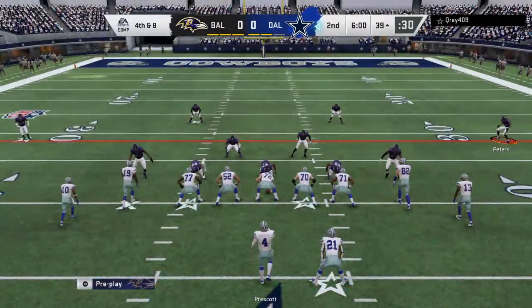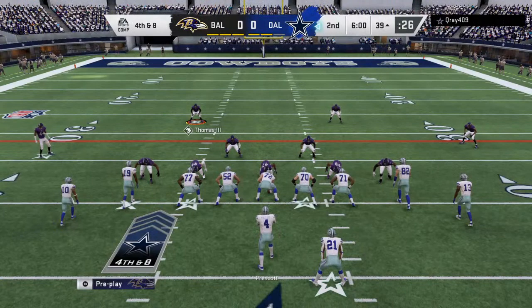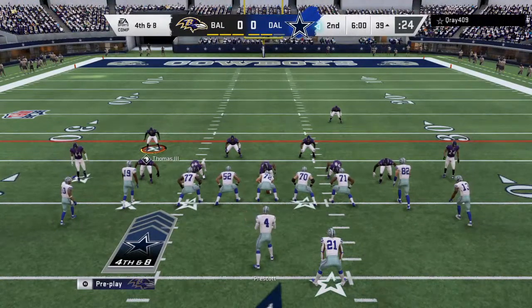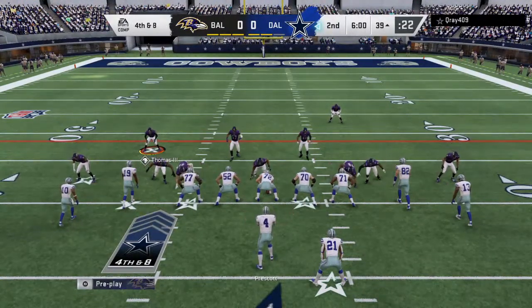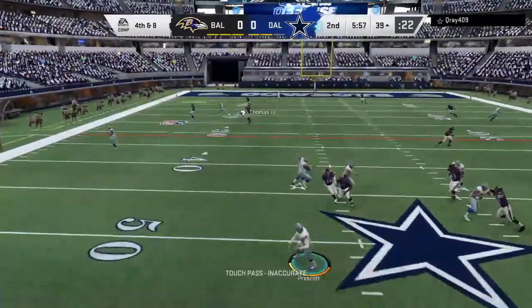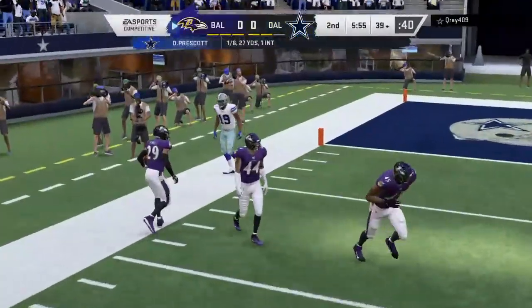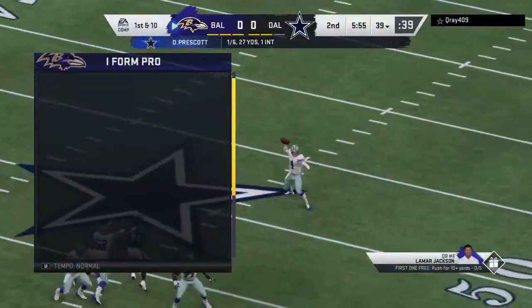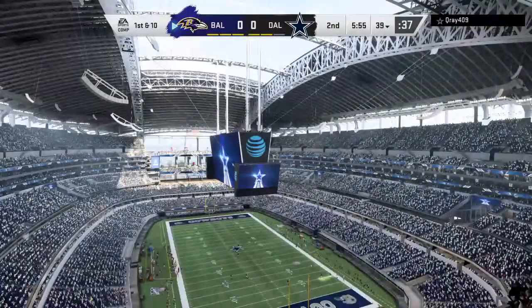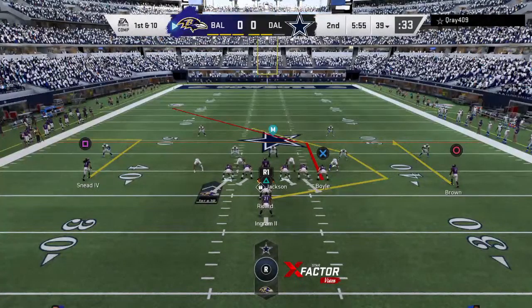Dak and the offense still out there. They are going to go for it. Fourth down, Prescott, looking deep in the direction of Cooper. And that is intercepted. Or was it? Wait, they'll say no. No interception. He did not keep the feet in bounds, apparently. So that's just going to be an incompletion.